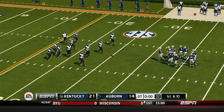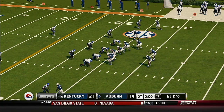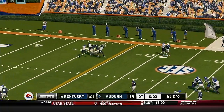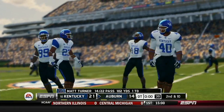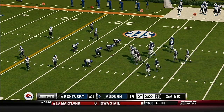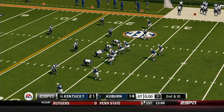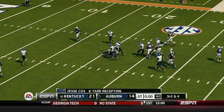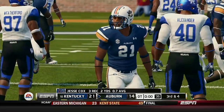From the 25-yard line, first down. He's under some heat. Would have been a big play by the defense. He can't hold it. Jones was his intended receiver on the play. That makes it second and 10. Zips it to the back. He's hit and taken down. That'll bring up third and four.